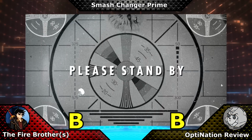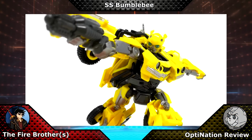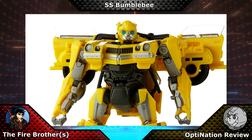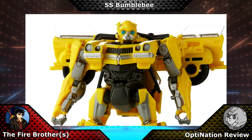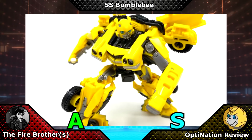Next up, Studio Series 100 Bumblebee. Now, I know I said I have too many Bumblebees and I'm not planning on getting any more Bumblebees, but this one just looks really cool to me. It's very simple, pretty much almost exactly the same as the first Bumblebee we ever got for Studio Series with some changes. But I dig it. I actually like it quite a bit. So I'm gonna put this in A tier and I'm probably gonna get it as well. Putting it in S tier, just again, I love Bumblebee. Yeah, I was about to say, you do like Bumblebee.